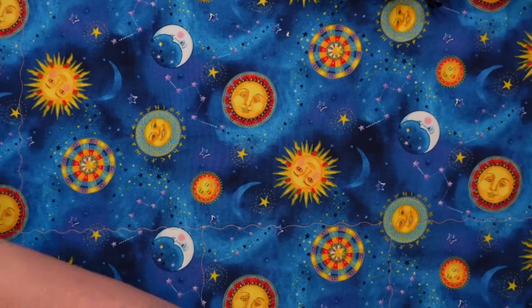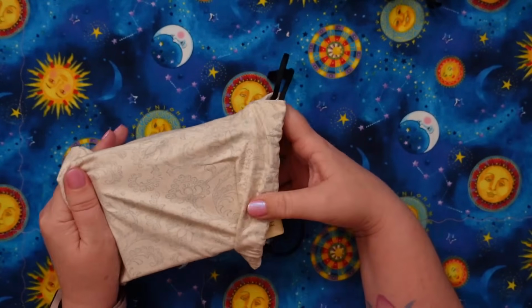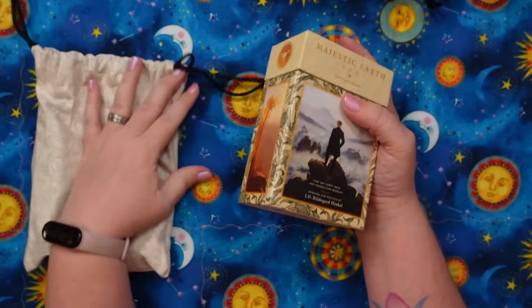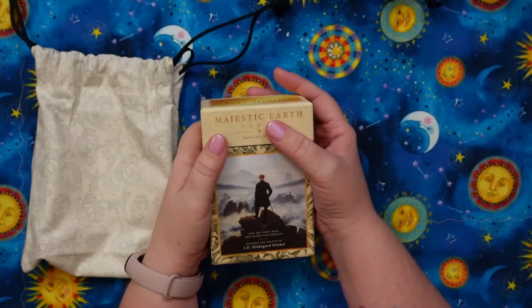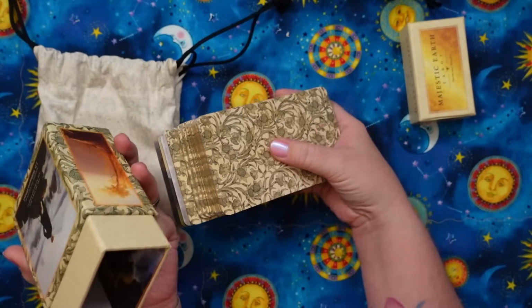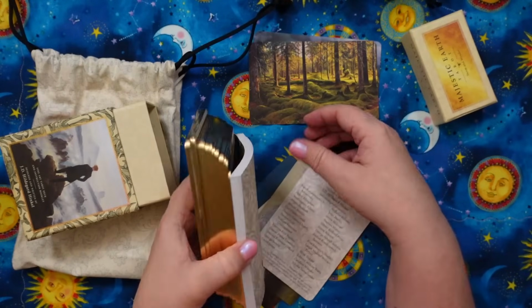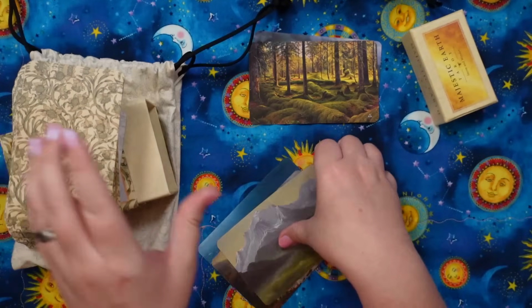Next up, oh, let's see. Let's do this one next. This is the Majestic Earth Tarot by J.D. Hildegard Hinkle, the creator of the Tarot of Delphi. Oh my goodness. This is such a freaking beautiful deck. It's so gorgeous. And it's out of print, and I'm sorry.